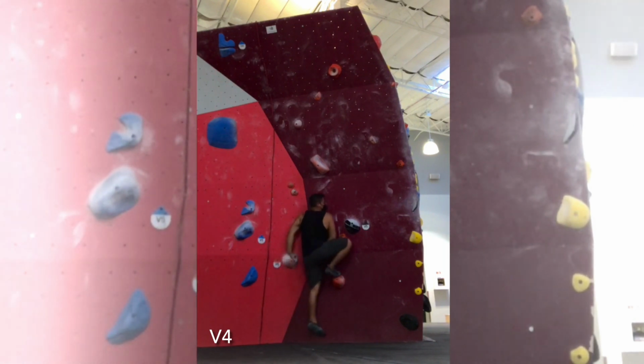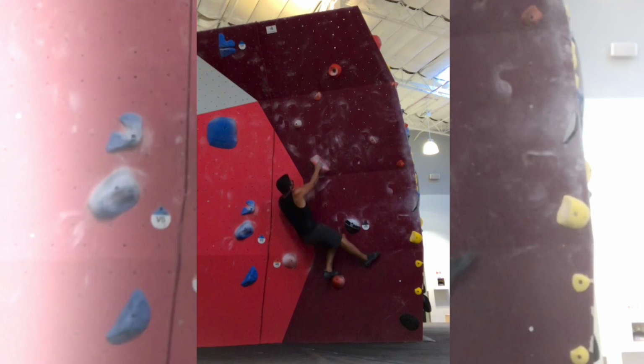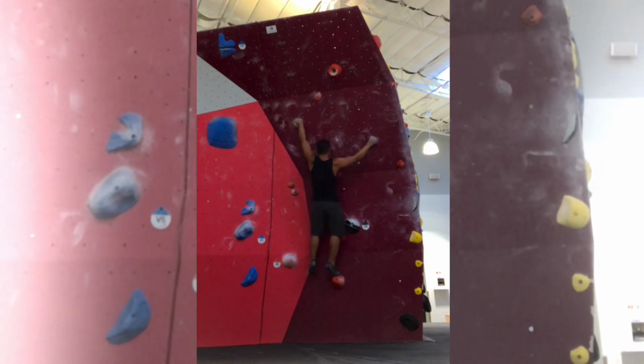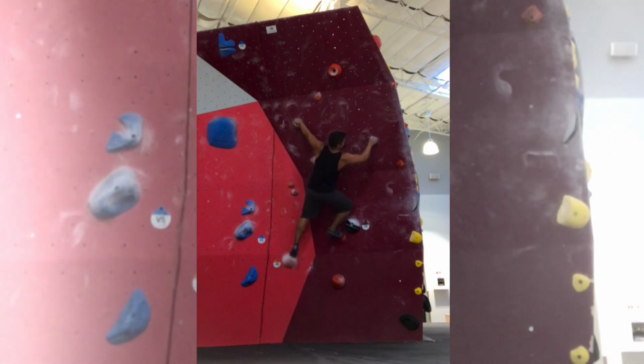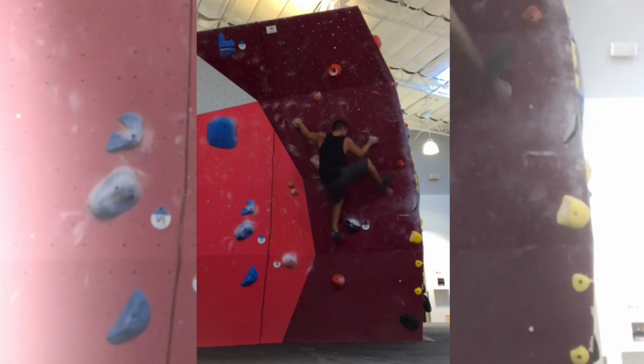So this next climb, I think, was a V4 from Planet Granite in Fountain Valley. This happened to be my flash attempt. The finish of this climb is that top right orange hold that's kind of around the corner. You just have to match your hands there versus topping it out.